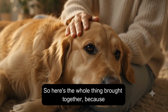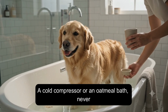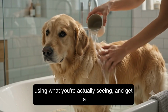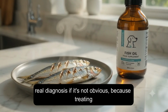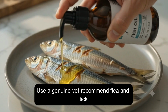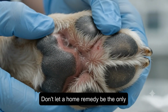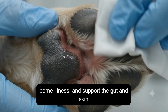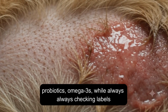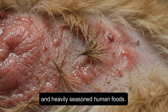So here's the whole thing brought together, because I know that was a lot. Tonight, cool and calm the skin, a cold compress or an oatmeal bath, never hot water. Figure out the category, flea, environmental, or food, using what you're actually seeing, and get a real diagnosis if it's not obvious, because treating the wrong cause is the single biggest reason home routines fail long-term. Use a genuine vet-recommended flea and tick preventative if you're in an area with any real risk. Don't let a home remedy be the only thing standing between your dog and a tick-borne illness. And support the gut and skin from the inside with simple, safe additions, plain probiotics, omega-3s, while always checking labels for xylitol and steering clear of onion, garlic, and heavily seasoned human foods.